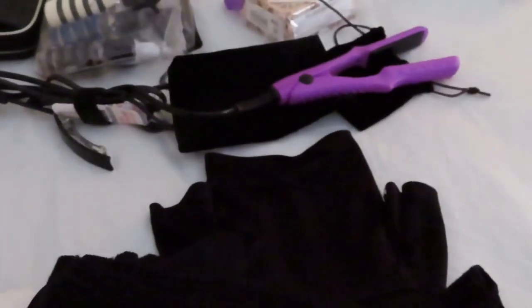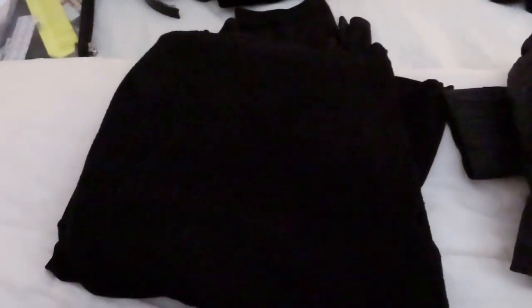And then back here, I'm only taking two sweaters because I do have those jackets over there. So this is a sweater, and this is kind of like a long sleeve turtleneck. Again, we're going into Venice, and it is going to be in late October, so Venice can be quite cool during those times of the year in October. So I'm taking some long sleeves.